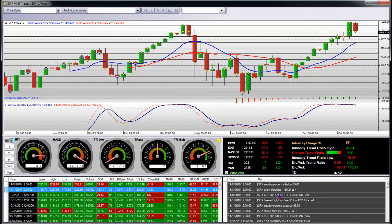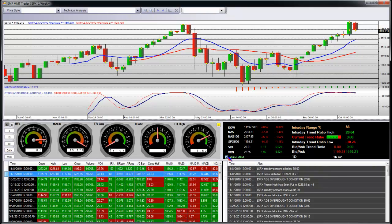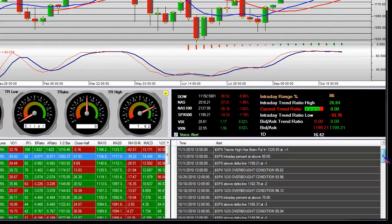What I want my new MMTs to understand is that everything that happens is voice activated. This alert, Audrey will say S&P below 95. Well, that's a reversal, so you get an alert. S&P below delta line 1199.21 at +1 on the uptick. But it's going to have all of the stuff in here that's going to text alert and voice alert you during the day. And when it hits one of these numbers, she's going to talk to you, and that's when you're going to be putting on your trades as far as execution goes. Once again, it's a special weekly reversal on the S&P 500 with various trade management setups that apply.